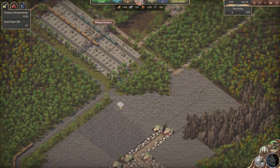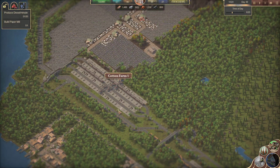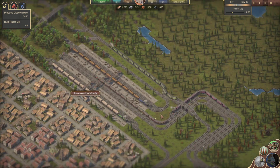So two wheat. We got 2 wheat there. We got 2 cotton here. Now we got our second one out here. He's filling up quickly and heading in.